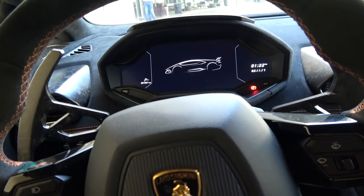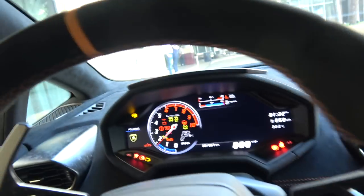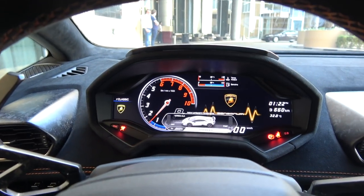This is so cool. How crazy is it? Flown halfway around the world and landed to a Performante. What is going on? Anyway, this has to be one of my favorite features of Lamborghinis. Never gets old.